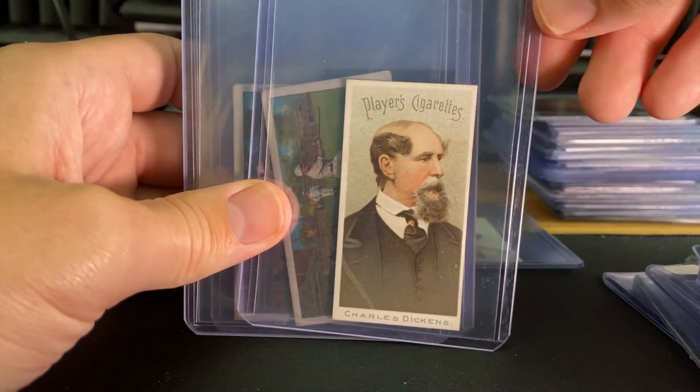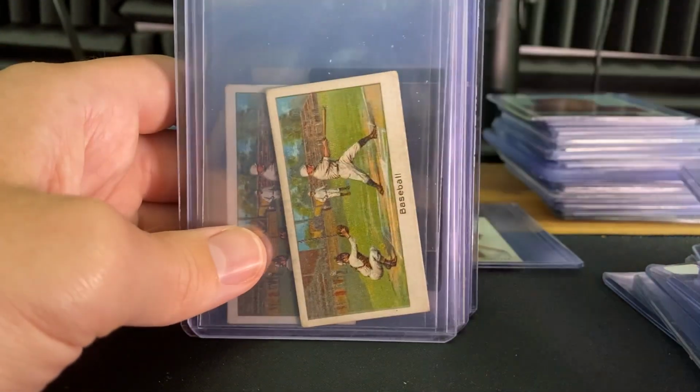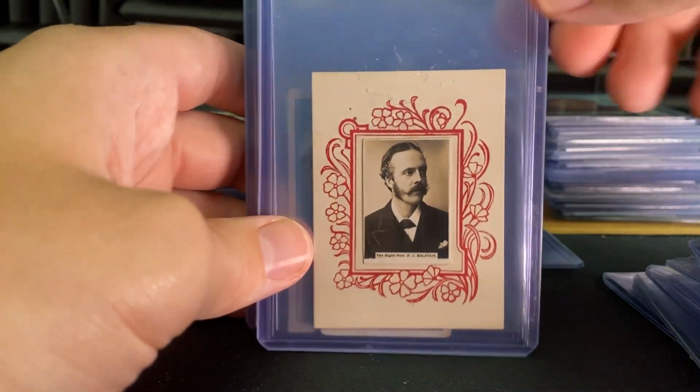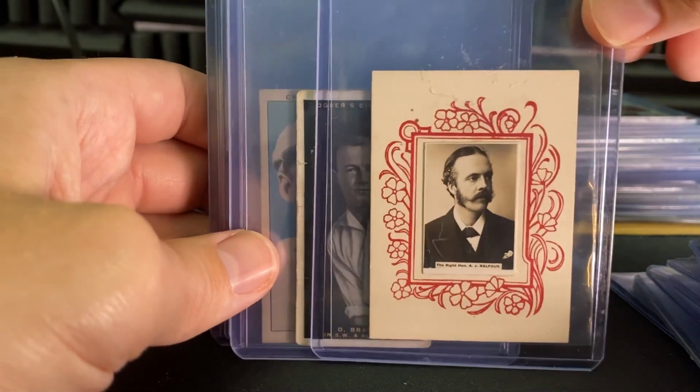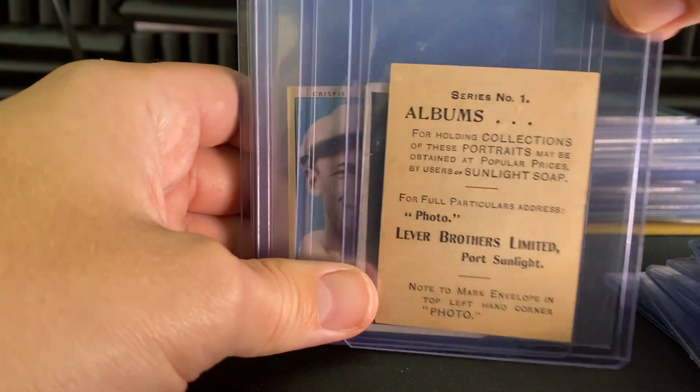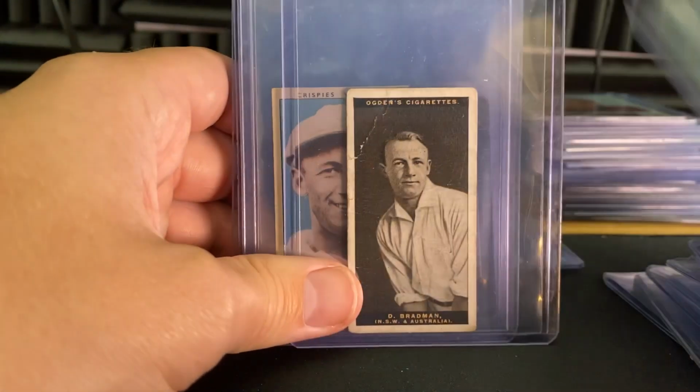Beautiful design on this Player's Cigarettes Dickens. More over here. I believe these were Sisler. G. Balfour, Prime Minister. And these are Lever Bros. Very, very tough to find. I've gotten outbid on a few, and there's a few that I want in the series, but they just don't really pop up that often.